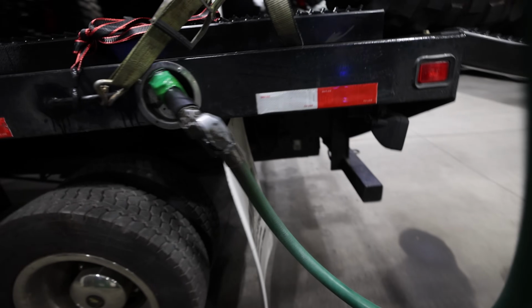All right, first off, this bed is super thick. It's extremely heavy. I think it's somewhere close to a quarter inch. Oh, are we done? Oh, we're done.